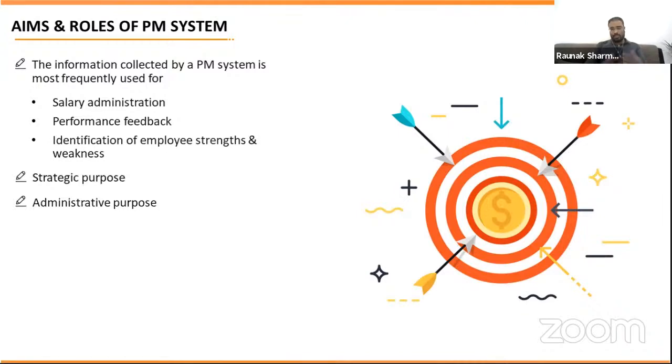You need to think about your continuation with the organization, and this kind of administration could be done only through such reports generated by the management system.